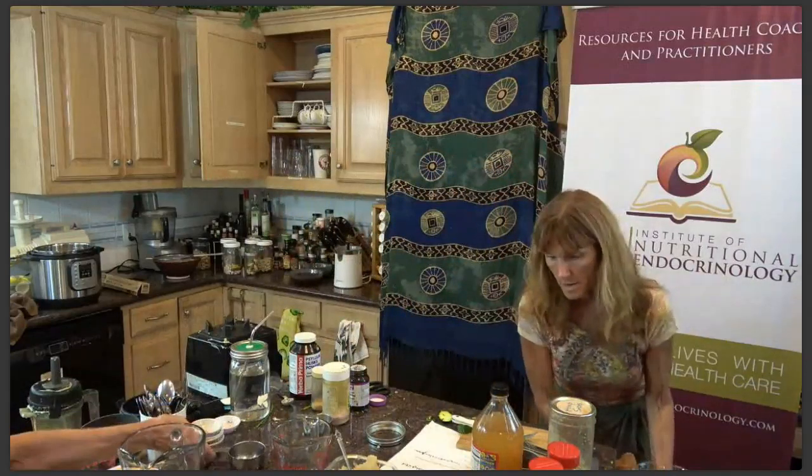Let's let this sit for about 5 minutes. And if it's still not thick enough, we'll play with the thickeners a little bit more.